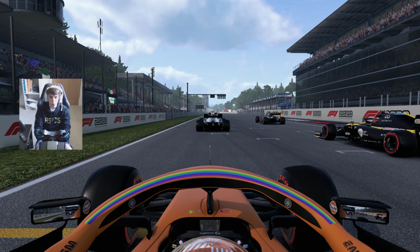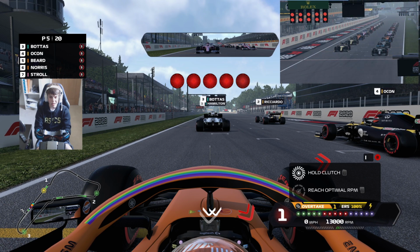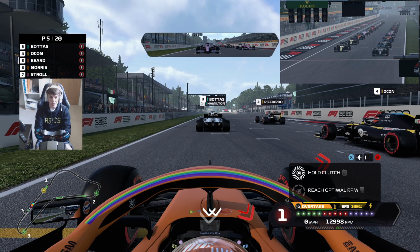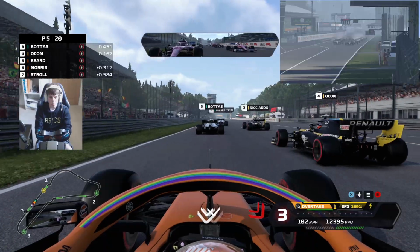53 laps ahead of us though, only time will tell as we get ready on the grid then for the 5 red lights for the Italian Grand Prix. It is 5 red lights and it is lights out and away we go.